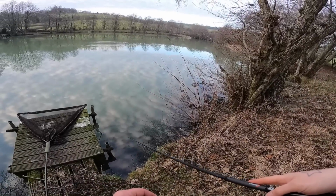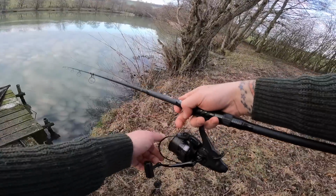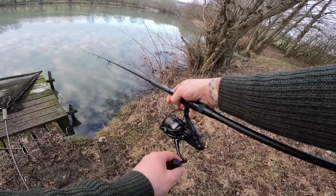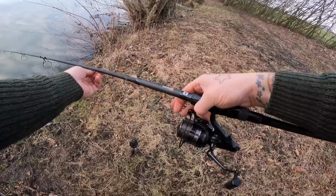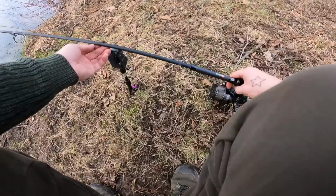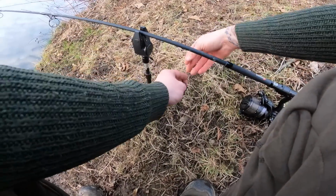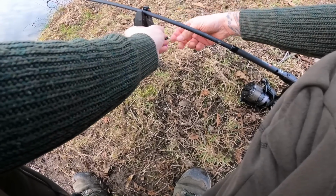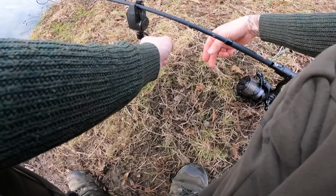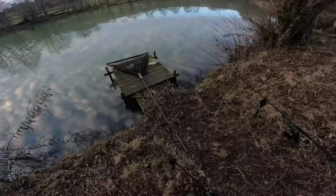Just putting a fresh bag of attraction out there. Hopefully that will stir up a bite. It's not going to do any harm, that's for sure. Drop on the old bobbin. Just redo the left rod.